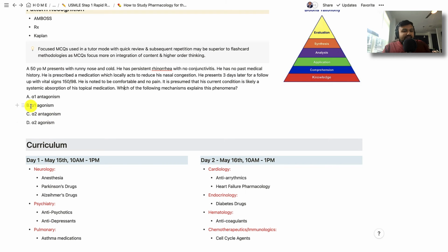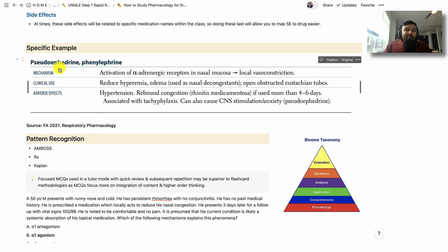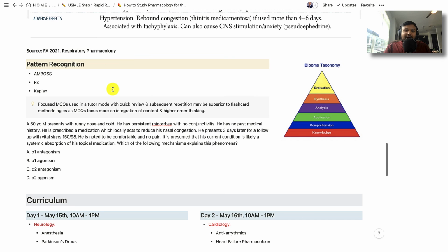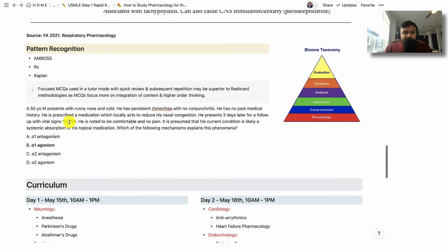Well, this is going to be alpha-1 agonism. And this was related to what? Well, this was related to what we just went through in that reverse pyramid way, and that is talking about phenylephrine and how you can get systemic absorption, and that can cause you to have hypertension. So just an example of how multiple choice questions really can allow you to apply the information that you're learning.